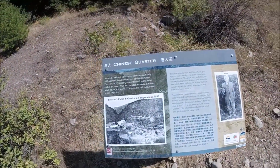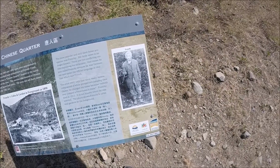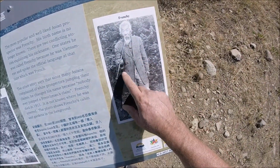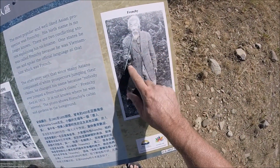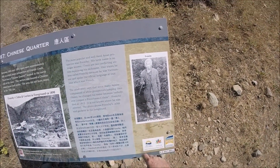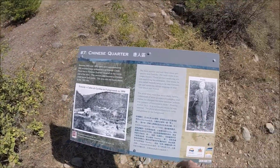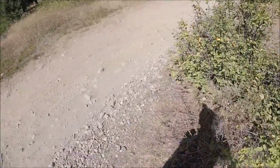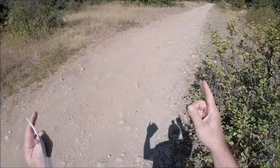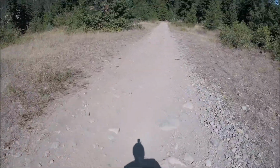So there's a lot of information about the Chinese that were on here. There's an Asian guy here. He's got an opium pipe. The long pipes were opium pipes. Pretty famous. I mean, that could be tobacco maybe, but a lot of them are opium pipes, or really long pipes. They had a little bowl, about that long with a big bowl in there, and put the opium in there and smoked it.